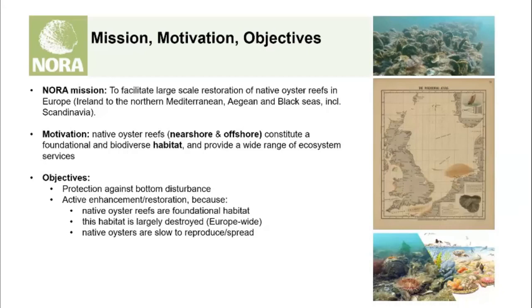The Olsen map, the map you see here on the right side, shows the original reefs. They're not there anymore. A very nice picture, which we constructed for the Dutch Alliance, partially an artist's impression, partially a photo, of a mixed Crassostrea, Pacific oyster, and native oyster reef in Dutch waters. You see the richness which it has. That's why we want to restore it. It's not that we like the species so much.